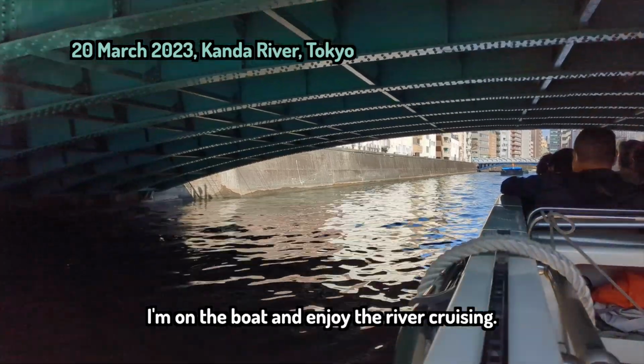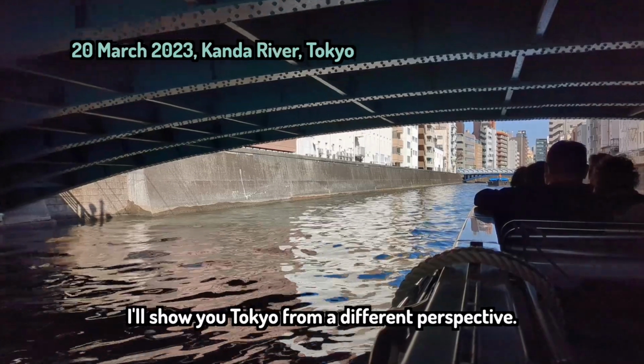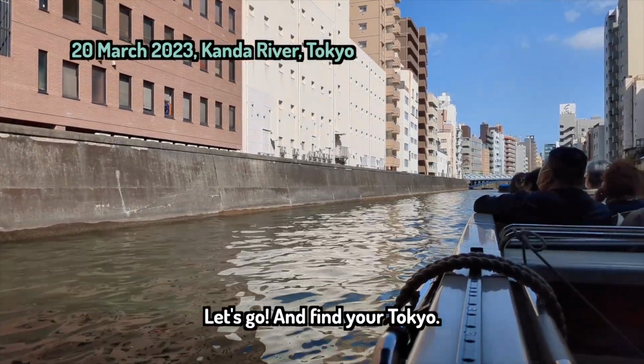I'm on the boat and enjoy the river cruising. I'll show you Tokyo from a different perspective. Let's go and find your Tokyo.